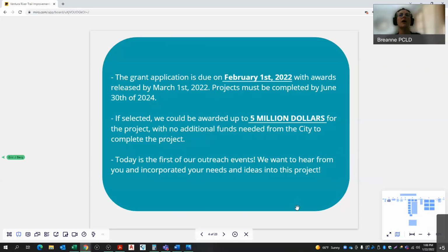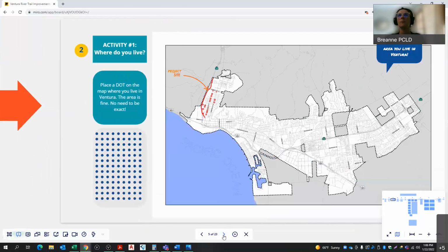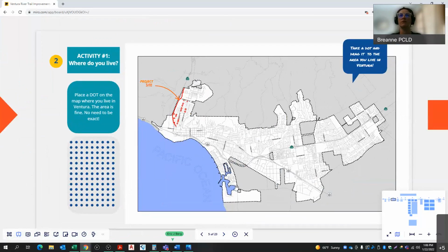Today is the first of our outreach events. If this project is awarded, there will be more outreach events to get your feedback and your ideas. We want to hear from you, and your thoughts will be incorporated into this project. So we're going to start with our first activity. Eric's going to go ahead and bring everybody to the activity that's on the mural board now.